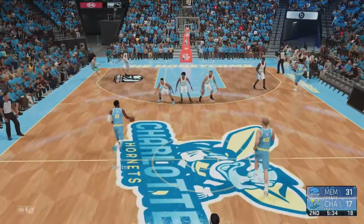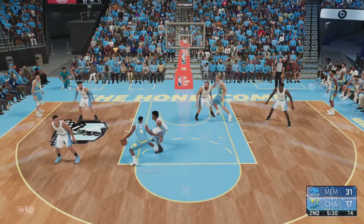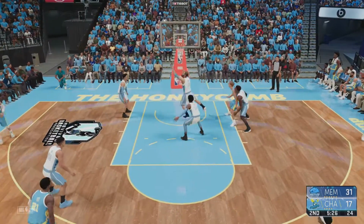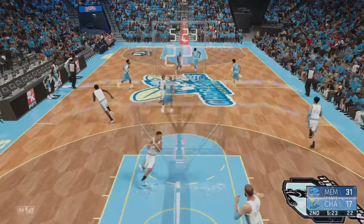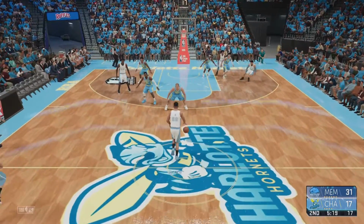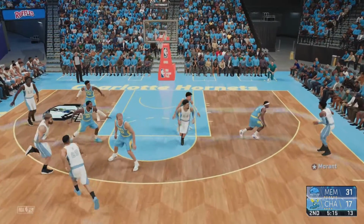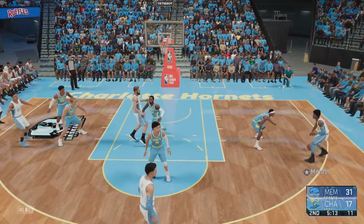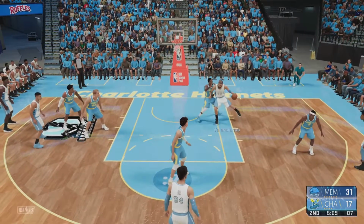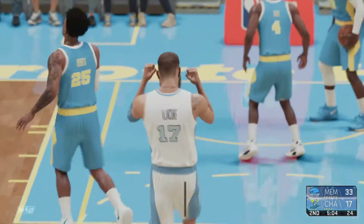J.R. Smith is bringing the ball up the court for Charlotte. He gives it back to Devonte' Graham, who's going to be guarded by Ja Morant. Back to Smith for three, and it just rattles in and out. Desmond Bane is a player for the Grizzlies that they want to give some more playing time to, so this is his first NBA game for the Memphis Grizzlies. Valanciunas in the paint, puts it up over J.R. Smith, and he gets it to go.